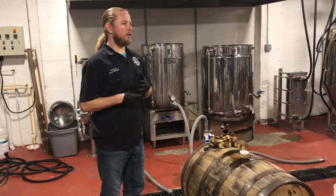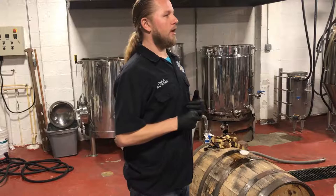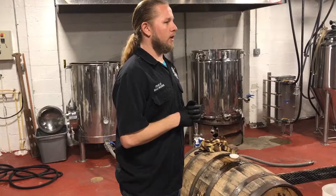It was a bourbon barrel, Maker's Mark, that was used to age vanilla extract, and then we aged an 11% sweet stout in it that we served at our music festival we had last November. So we're down to a couple cases left of that.